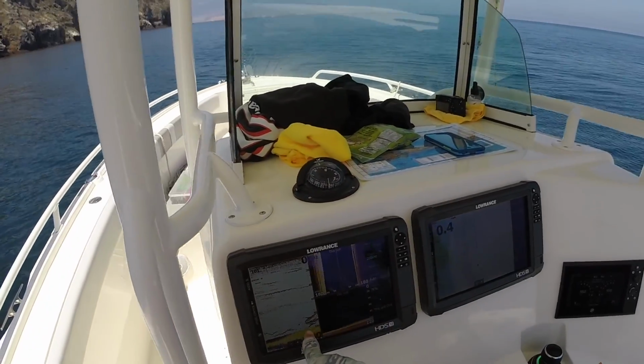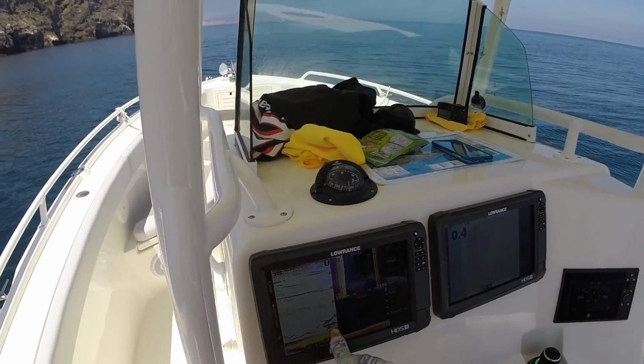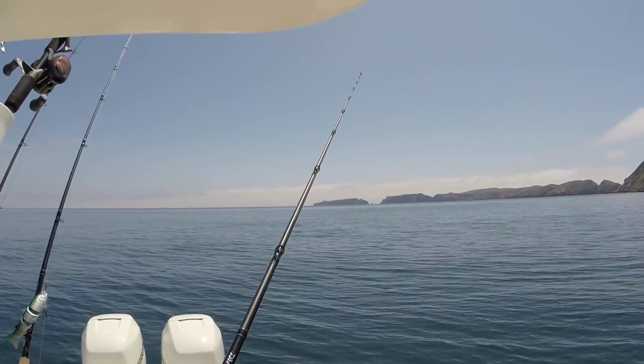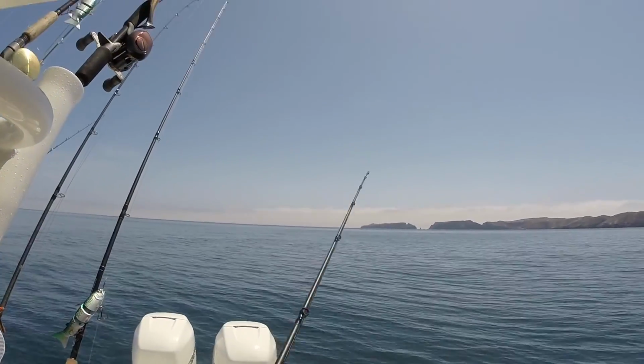Got some good fish right there. 80 feet underneath us out of 100. So we get close to the bottom, start to do the pop and slide. There's some good fish down there.